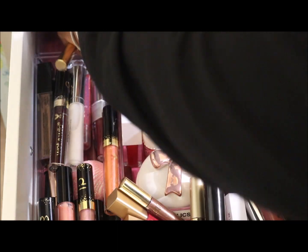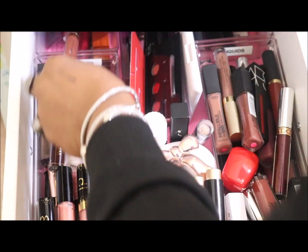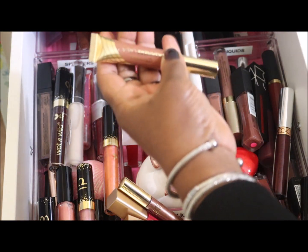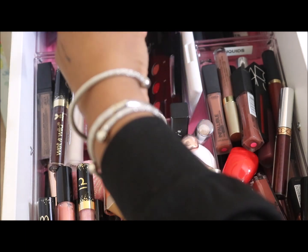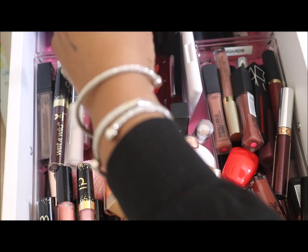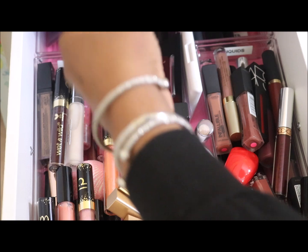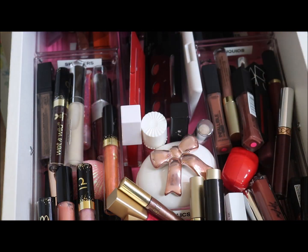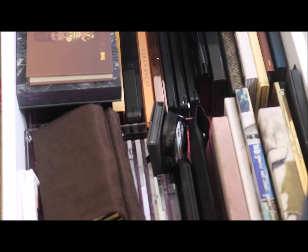Well, maybe we can do another lip balm. Kardashians. Let's do the BH Cosmetics Cashmere. Let's see, it says cream. Let's use this one. So I'll put that in my basket. And next we'll move down to the 4th drawer, which is eyeshadows.